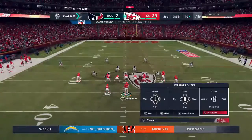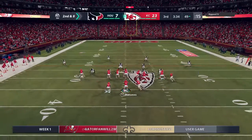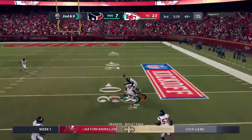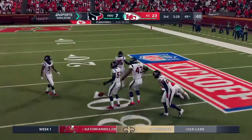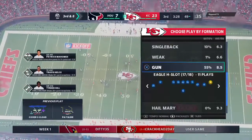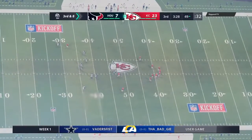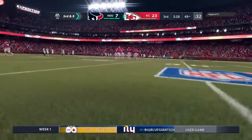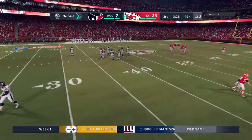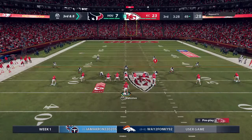So 2nd and 8 here after the pass play for 2 yards on first down. Here's Mahomes to throw. And that is incomplete. A lot of force bearing down on him there. He could not hang on. It's third down. That's an excellent play by the defender. He diagnosed that one, closed quickly, and helped force the incompletion. So the failure to connect on second down leaves them staring up here at a 3rd and 8.